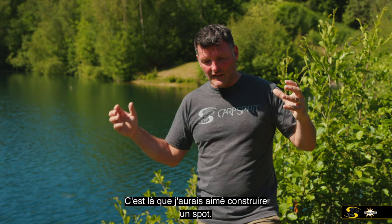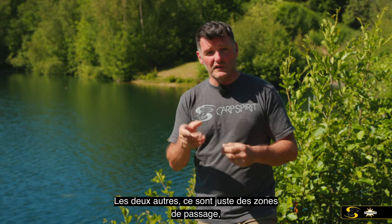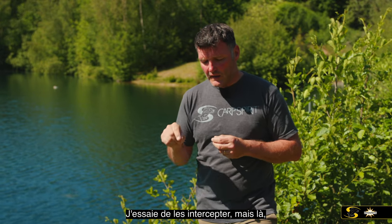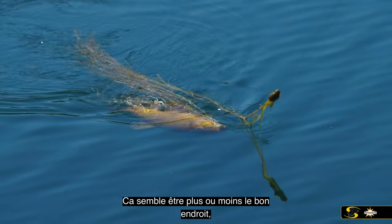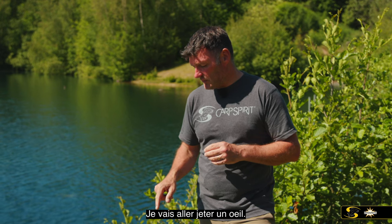That's my baited area. That's where I would hope to develop and build that spot. The other two, they're just bite spots from fish that are patrolling through, so I'm trying to intercept. But that one, I'm hoping that it will build up as a spot. Now, I did have a tension current on there, so I've chucked it back out again. It looks like it was more or less in the right spot, but again, nothing since then. So I'm going to go out and have a look at that one.